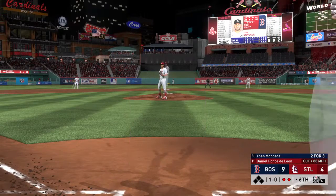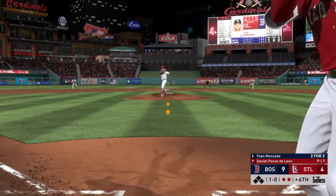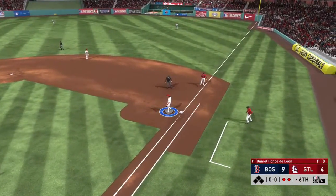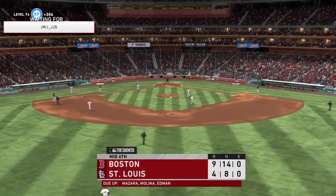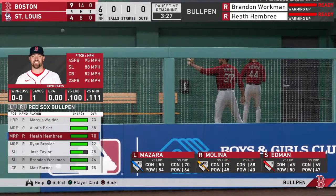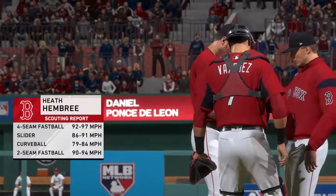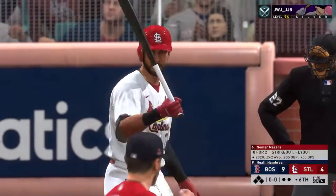1-0. Into his windup. Here comes the 1-0. The bouncer to the left side. Throw on to first gets him, and the side is retired. Heath Hembree enters to do the pitching in the bottom of the 6th. Number 37, Heath. Ready to go for the last half of the inning.